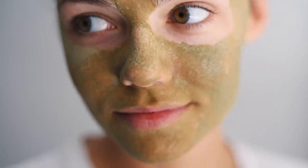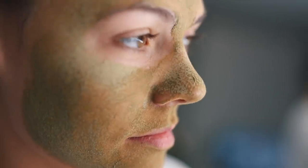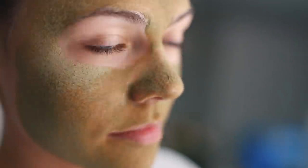And I wanted you guys to see an up-close view of the oil getting pulled out of my skin. It's really gross, but it's so satisfying at the same time.